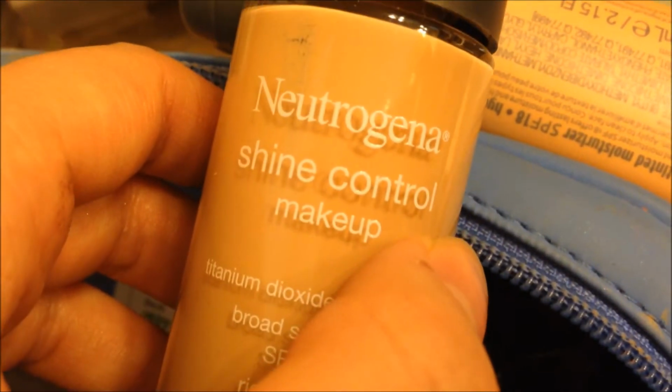And Neutrogena Shine Control. I did a review on this too, if you want to see that. I don't really use this often because I feel like it gave me acne, so I just haven't used it since I did that review. And then Revlon Photo Ready, which is my summer foundation because you can see it's darker than the other ones.